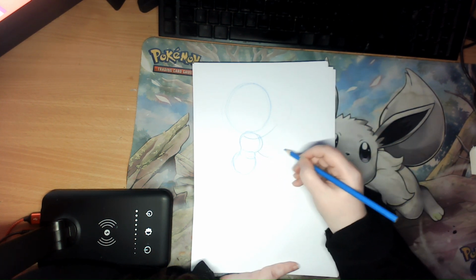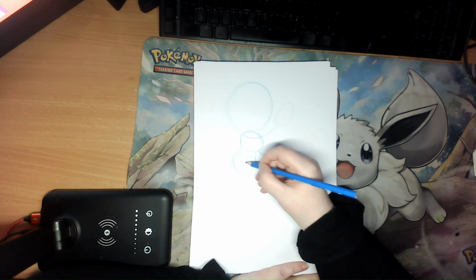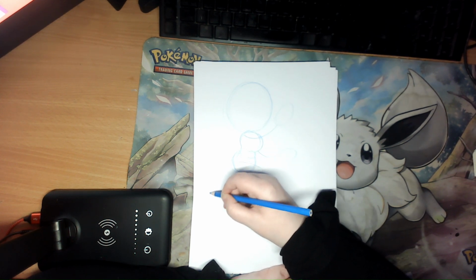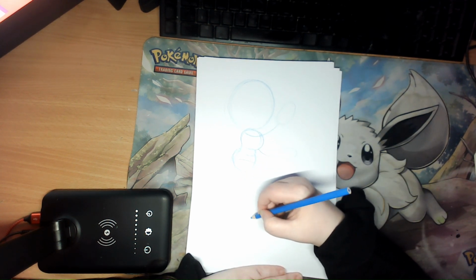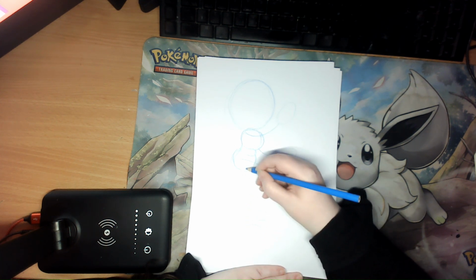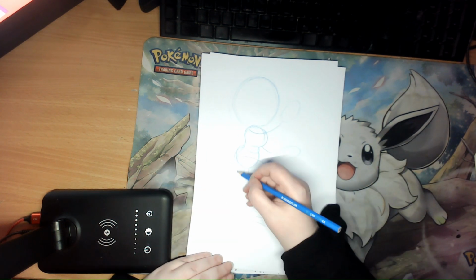And then just throw in a circle where the hand is going to be. I'm gonna bring her leg up, I think, and then folded like this. And then we got a good starting pose here. Looks kind of cute.